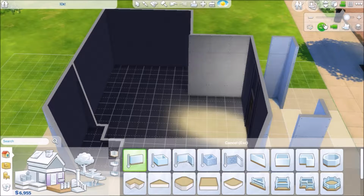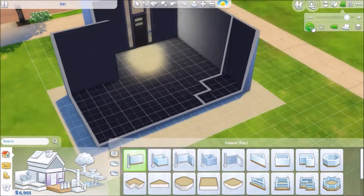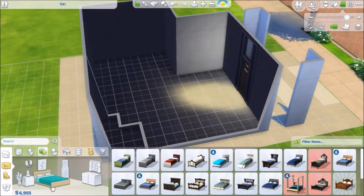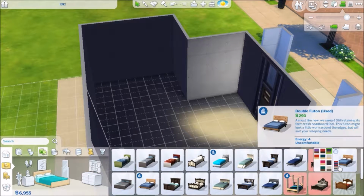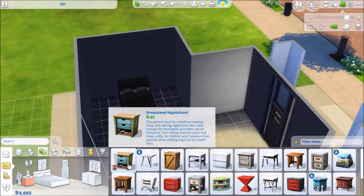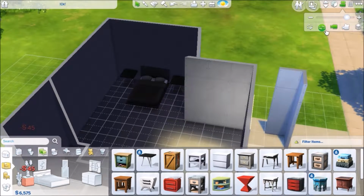So here I'm just trying to figure out the layout of the place and how I wanted everything to fit. Since it's a smaller place, it's harder to fit everything, I guess.